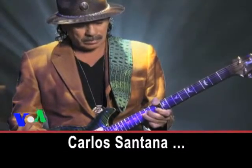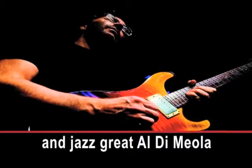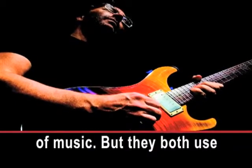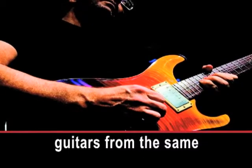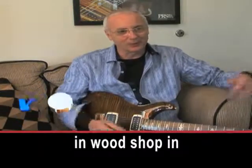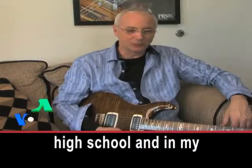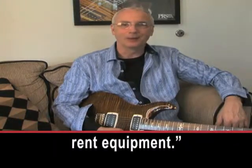Latin rock musician Carlos Santana and jazz great Al Di Meola play different kinds of music, but they both use guitars from the same manufacturer, Paul Reed Smith. I started building guitars in wood shop in high school and in my brother's bedroom and in my bedroom, and I would rent equipment.